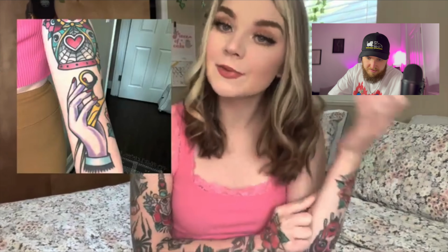The one down here is my cosmetology school tattoo, which is pretty awesome. I got this when I graduated from school. My husband actually bought it for me, so thank you, Connor. And it's just shears cutting through a hand because why not? And then on the back of this arm, I have a Paramore tattoo. So it just says Hard Times on it, which is an amazing song.